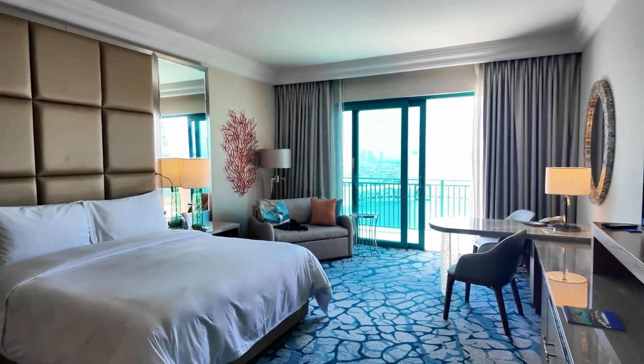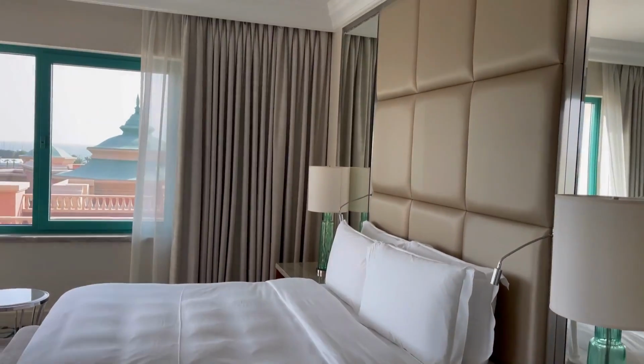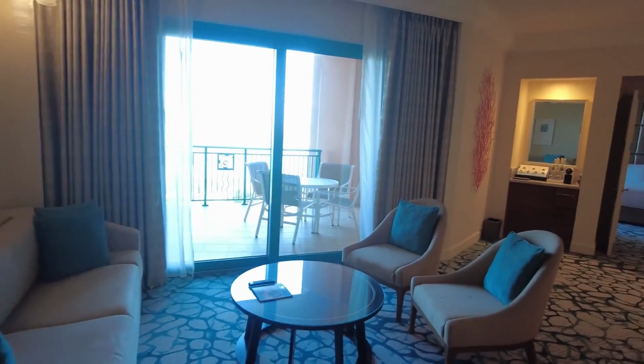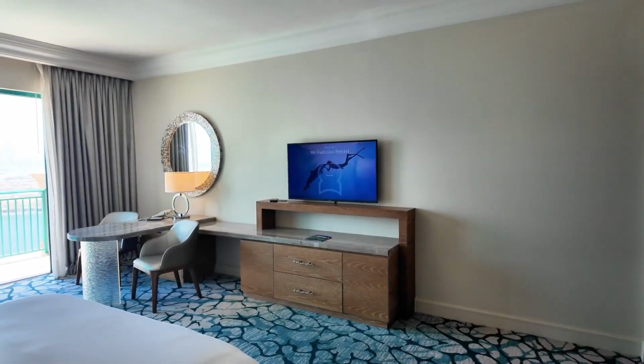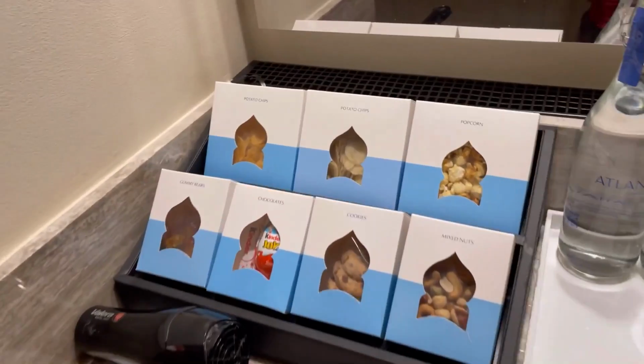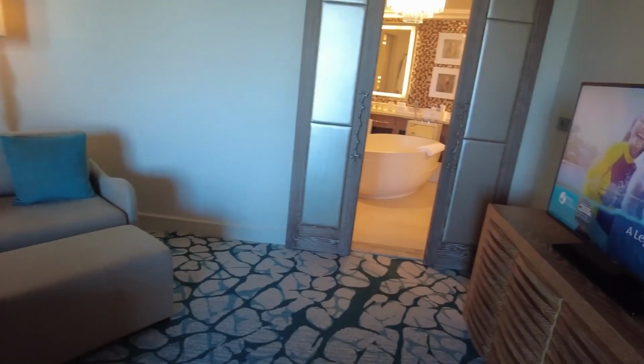My room at Atlantis The Palm was incredibly beautiful and spacious. Separate, large, and very clean rooms. You could tell they were well cared for. Housekeeping was done twice a day, and the staff always left pleasant little touches that created a real sense of care. The room was well equipped and comfortable for relaxing.